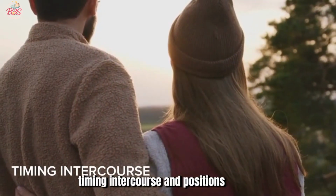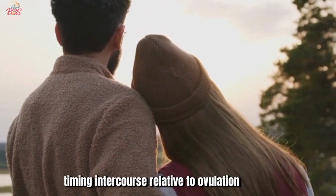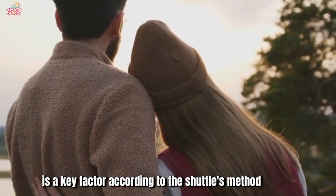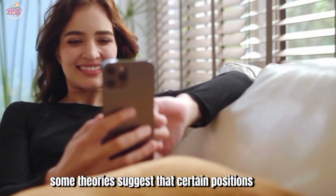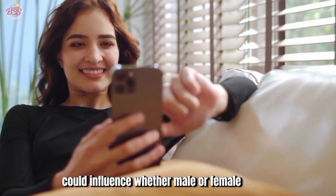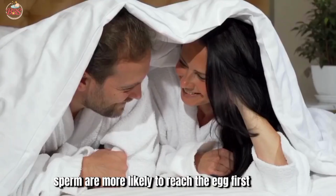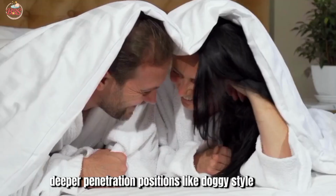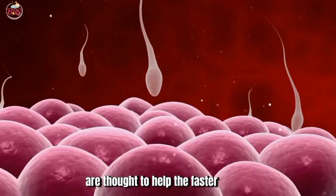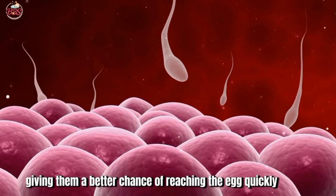Timing intercourse and positions. Does it really matter? Timing intercourse relative to ovulation is a key factor according to the Shettles method, but what about the position during intercourse? Some theories suggest that certain positions could influence whether male or female sperm are more likely to reach the egg first. For those aiming to conceive a boy, deeper penetration positions like doggy style are thought to help the faster male sperm get closer to the cervix, giving them a better chance of reaching the egg quickly.